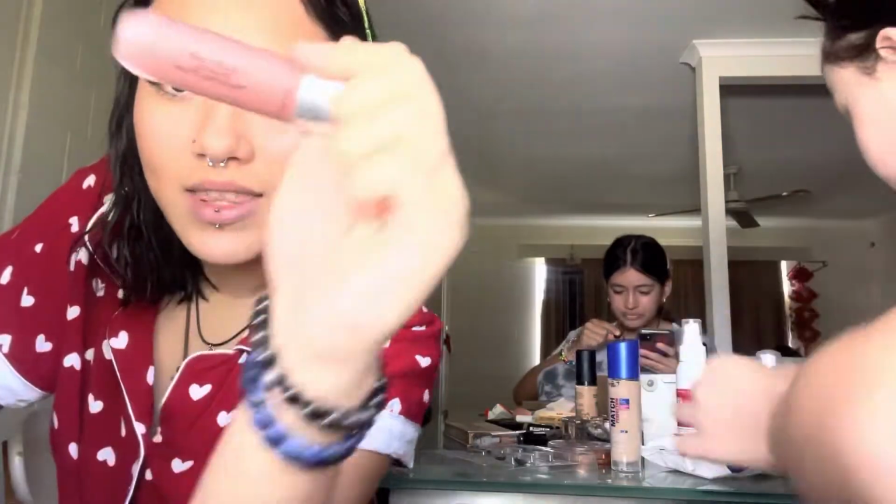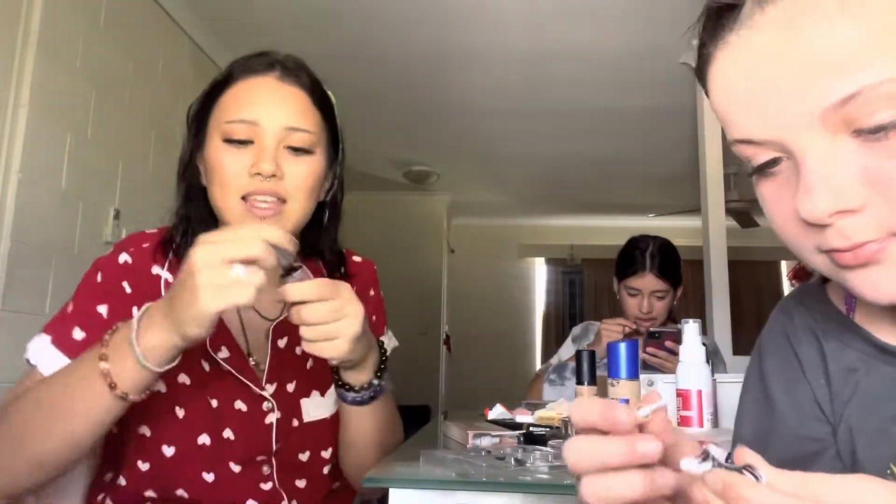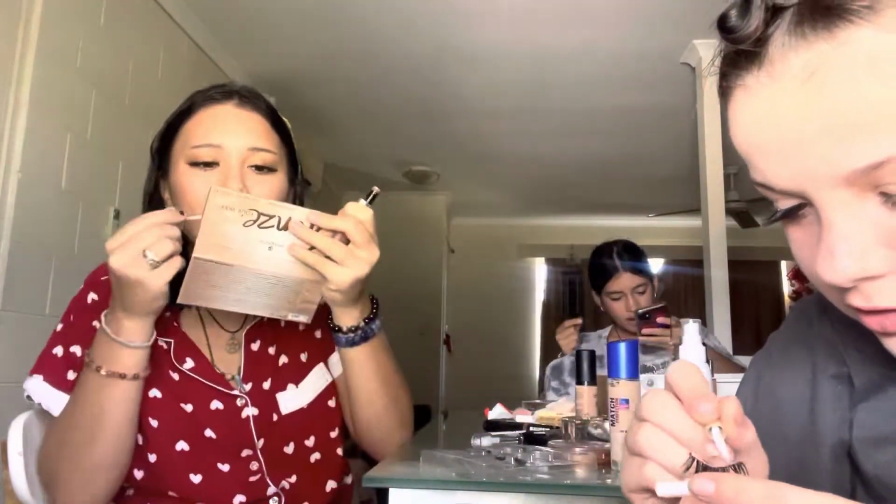I'm gonna put the last part of my makeup, and that is this. Okay, so this is the lipstick thing that I use, and I love it so much. It's my favorite. It's like nearly the same color as my lip, I'm pretty sure. Because look at this. Like, you can't even tell. It's amazing. I love it. And it smells really good. Done.